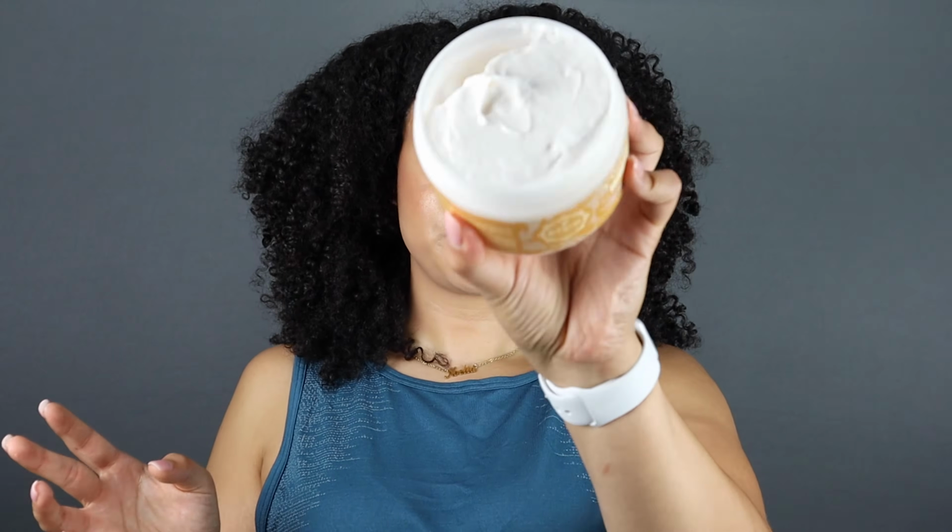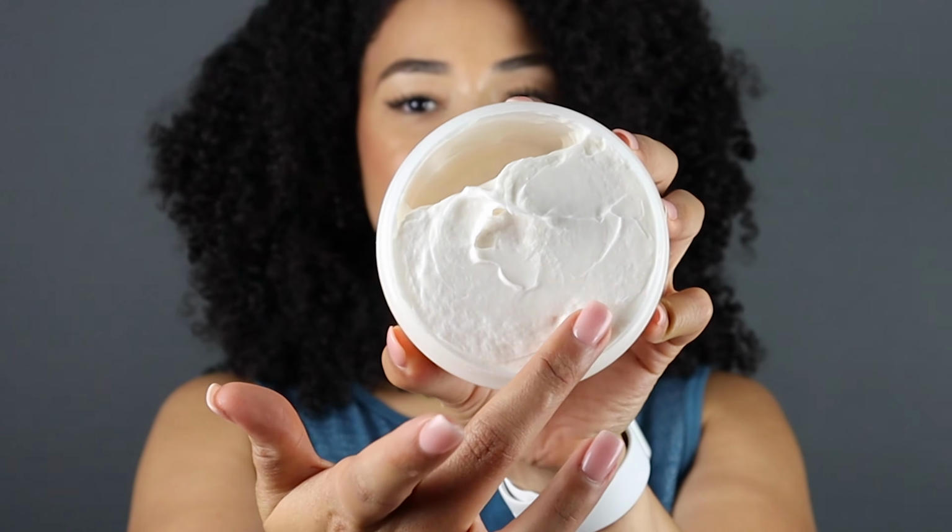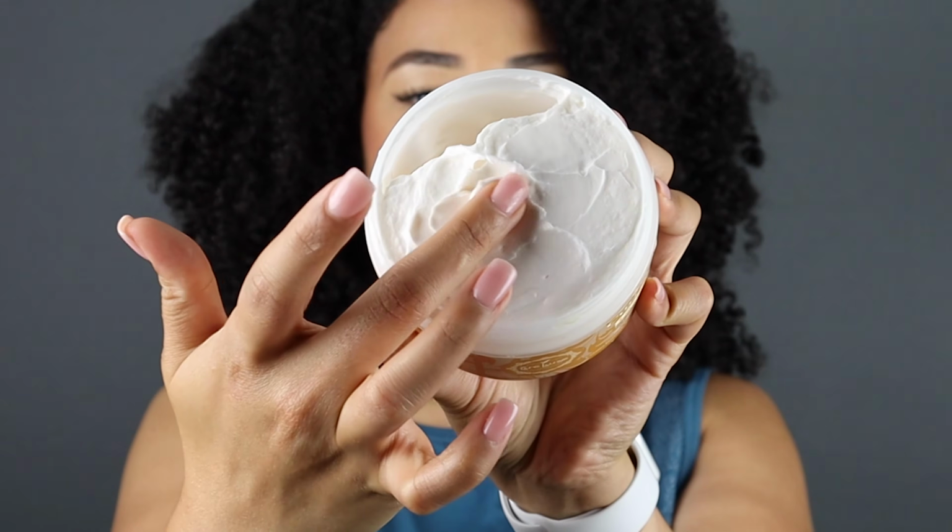Do you guys know what I mean? Like, when you get results that are just not the way you want them to turn out and then you're stuck with this for like the next 2 days, because I'm not going to go ahead and wash my hair again. Anyways, this is the consistency of this product. Again, another thick one, but still super creamy.